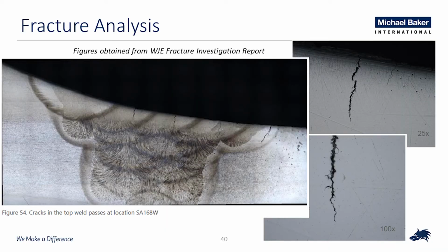Again, going back to the 70s when this was fabricated, there weren't as many restrictions on FCM fabrication. You were dealing with not as much knowledge in terms of restraint cracking and things along those natures, so that was keenly important. And then here on the screen, you'll see another location.